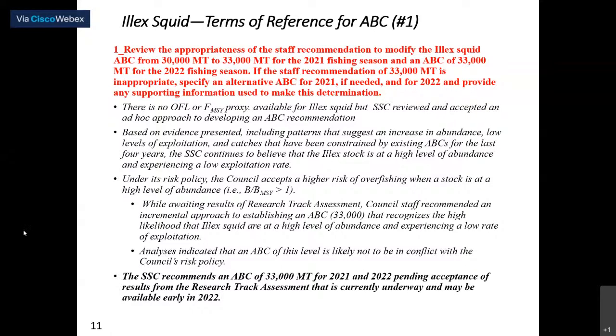So just so you know, this is pretty much a reflection of the text as summarized in the report of the SSC. The first question was to review the appropriateness of the staff recommendation to raise the quota from 30,000 to 33,000 metric tons for both 2021 and 2022. And then the term of reference was whether this revised quota of 33,000 metric tons is inappropriate or not, and what a more appropriate one might be. So we begin with the response of the SSC.